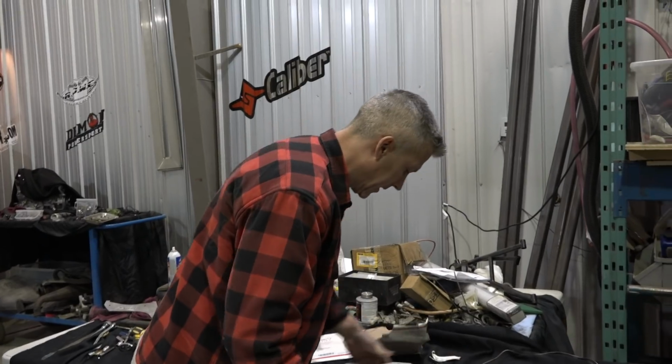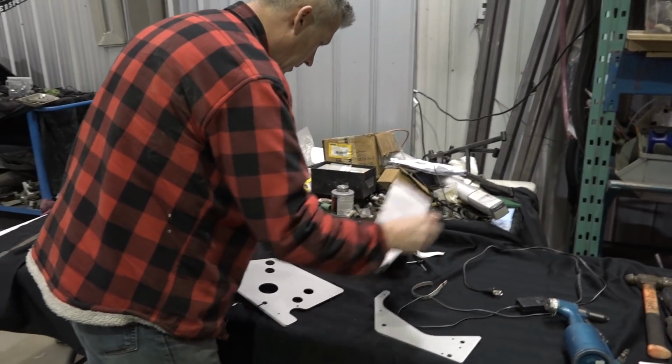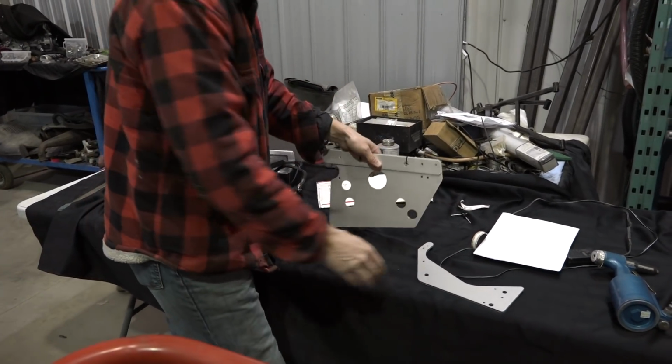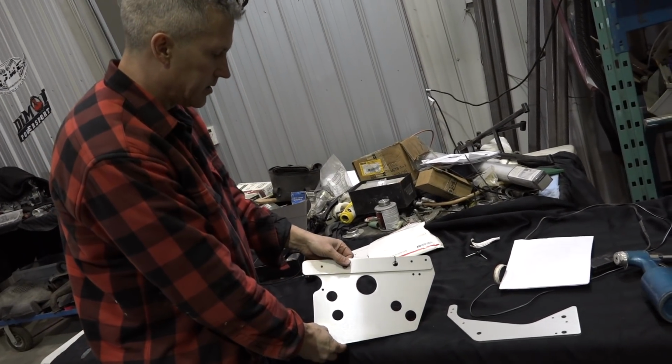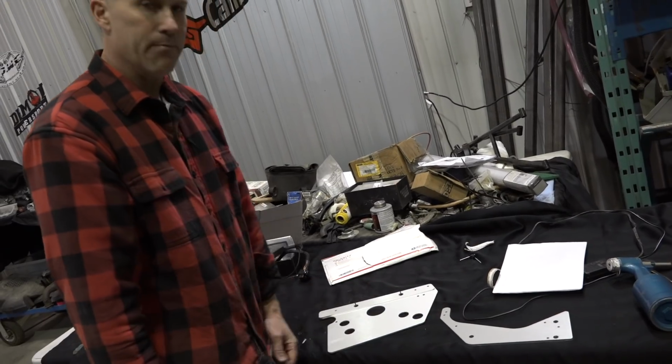Rev reinforcement kits. Right here. That's what you need. This is what we install on all our Revs. Boom. Look at those babies. Stop bending your sleds.